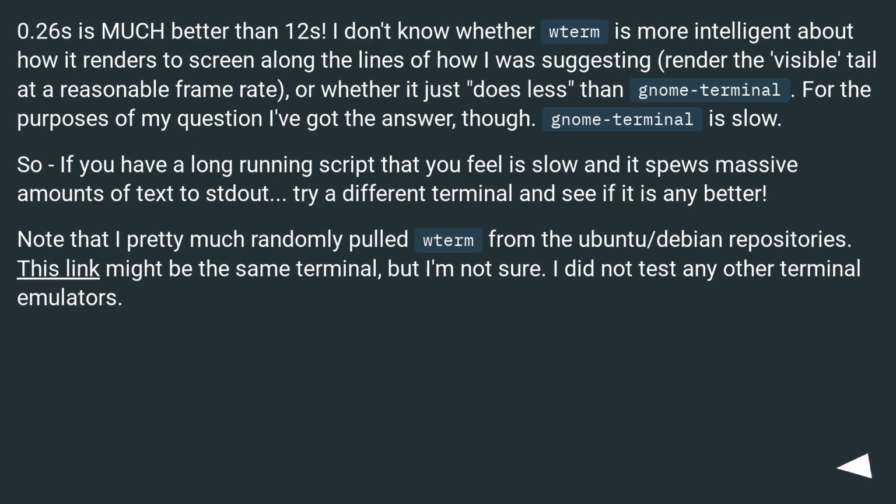0.26s is much better than 12s. I don't know whether Term is more intelligent about how it renders the screen along the lines of how I was suggesting, render the visible tail at a reasonable frame rate, or whether it just does less than GNOME Terminal. For the purposes of my question, I've got the answer, though.